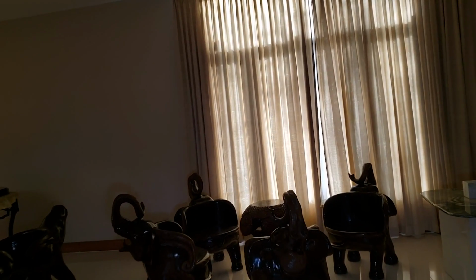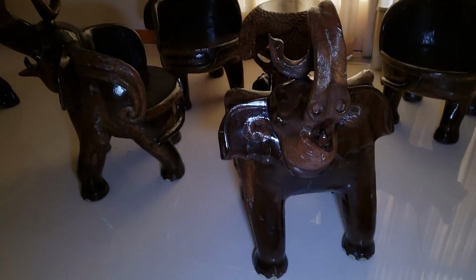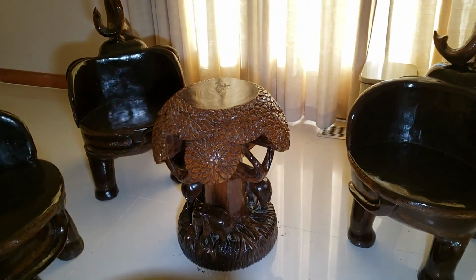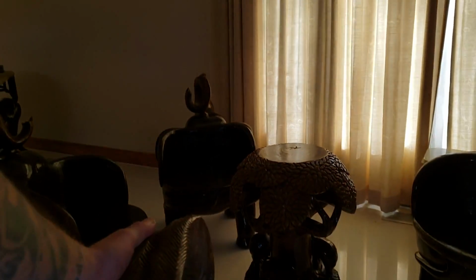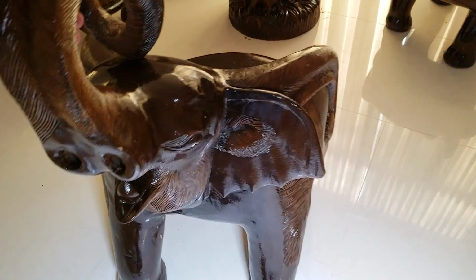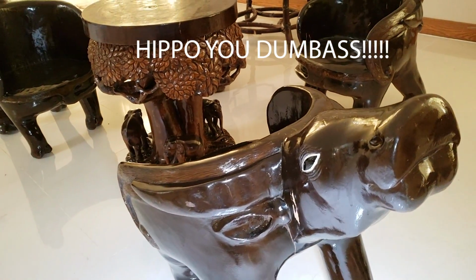They probably have 8 of these elephant chairs right here, guys. You see this? These things are so heavy. Like, listen to this, watch. Wait, gotta go this way. Like, these things are heavy. And these ones are elephants. These ones here, what's that? A moose? A cow? Anyways, weird stuff, guys. Weird, weird stuff.